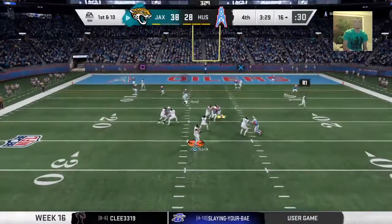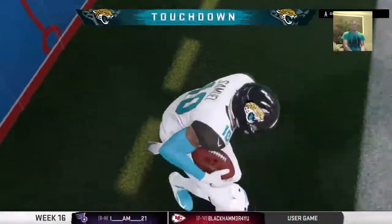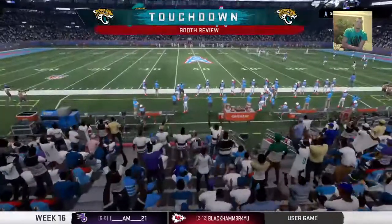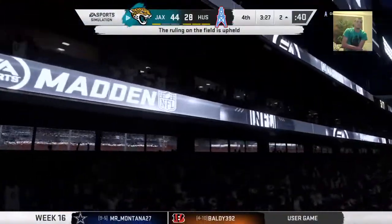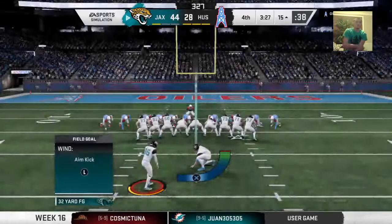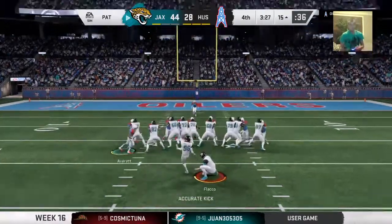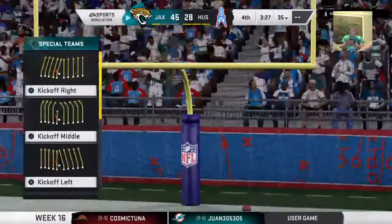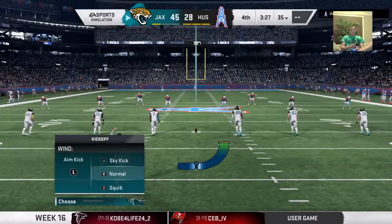On 1st down, it's Love. Got his man, it's caught. Touchdown, Jaguars. Curtis Samuel with touchdown number 27. That ties Priest Holmes for the 3rd most in a single year, and the Jaguars are able to widen their lead. Extra point by Marr, up and good. And the decision to just kick the extra point winds up successful.